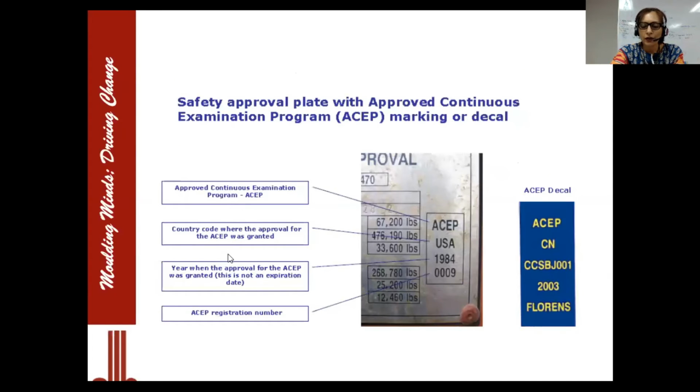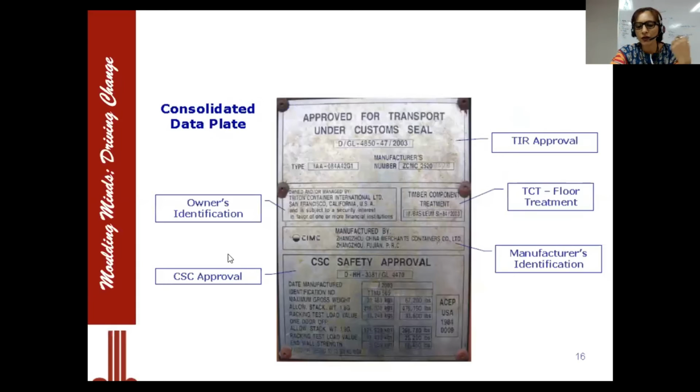And there you go, the safety approval plate. So you see, these are parts of the training where I might have to edit. I might get into trouble.